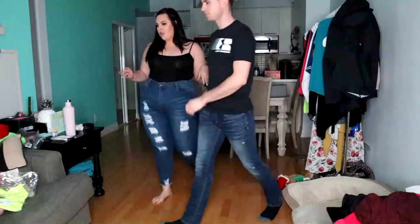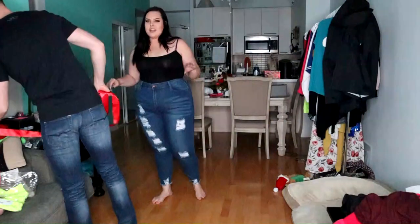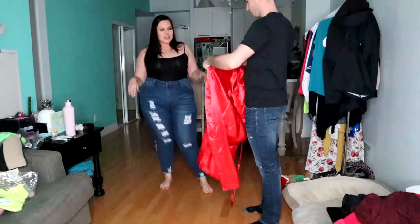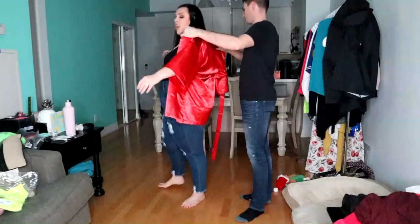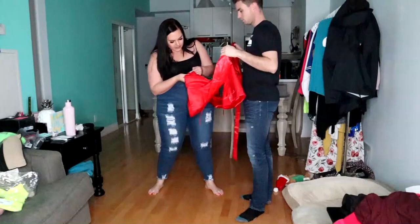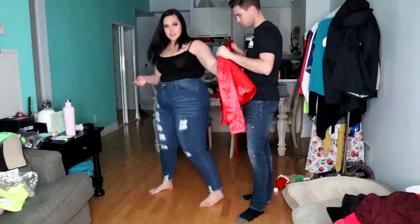Okay, and then secretly I was going to do the robe first, but it is too small, so... I think you should put it on. Well, I am going to put it on. You're going to put it on me? Yeah. Aww. Oh, actually, before I do that, I do want to say that the robe is 100% polyester.